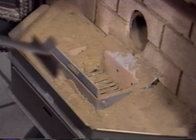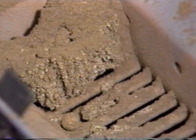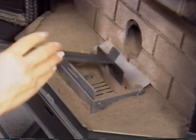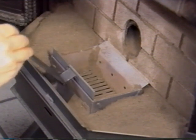The burn grate should be inspected periodically to assure that the air holes or slots have not become clogged with ash or hardened ash deposits called clinkers. The burn grate can easily be cleaned with the grate scraper ash pan tool, or it can be removed for cleaning.